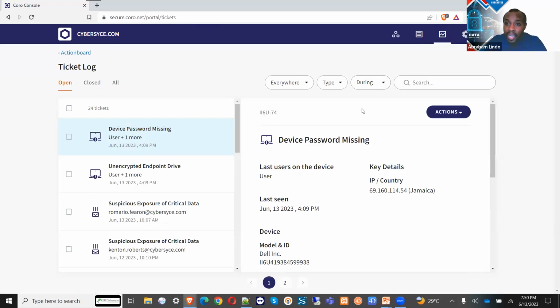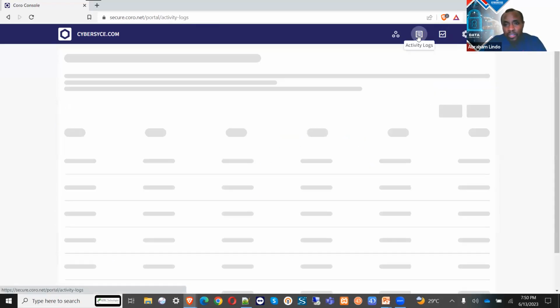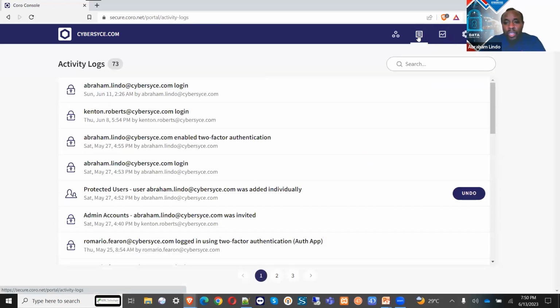Now, on top of that, there's also what is called the activity logs, which allows you to see everything that occurred on the solution. So if a certain activity was done, this is how this behavior was done, how a ticket occurred, and this is how it was handled, all that information is there. So at any given point in time, you are able to present that information to the Data Commission.